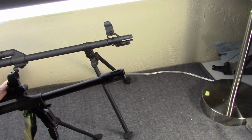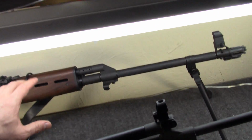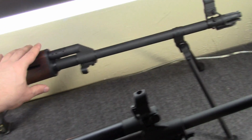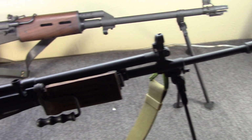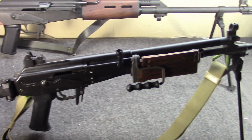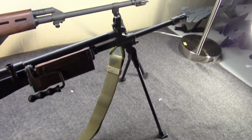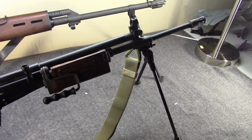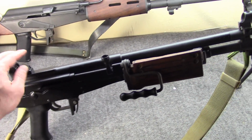And very clearly based on the Valmet, be it the RK-62, the M78, or both. But again, primarily a rifle, but you could kind of consider it a light machine gun, a squad support weapon, at least if you like. So I thought, why not bring it out, just complete the set.